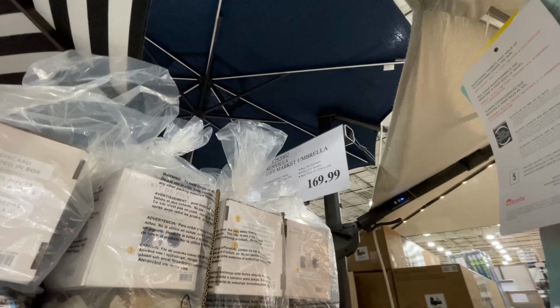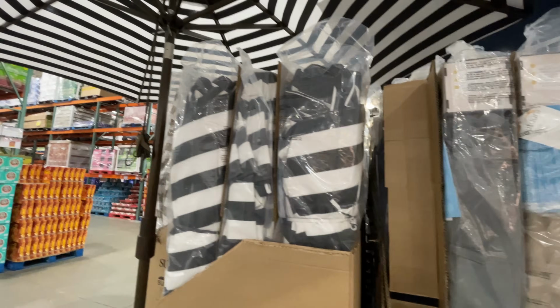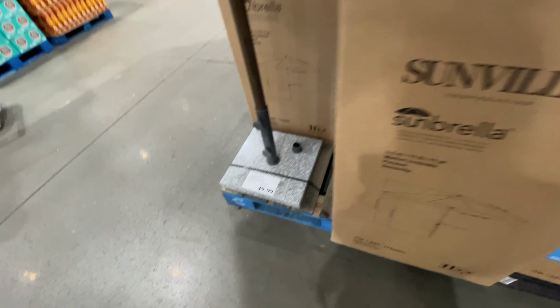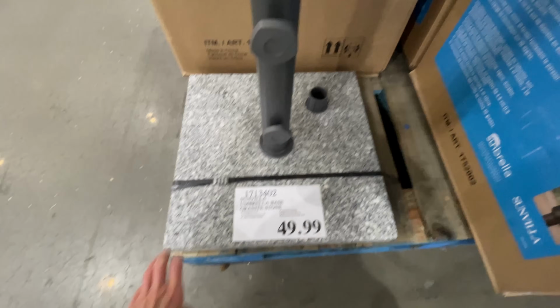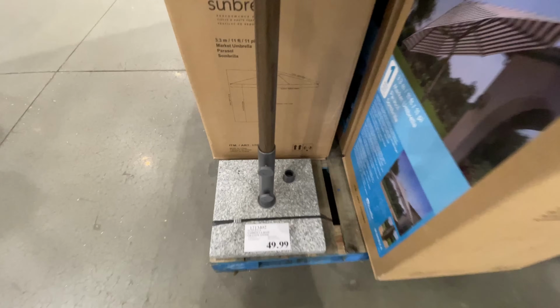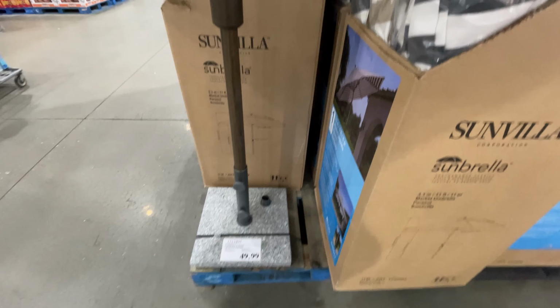You have an 11-foot market umbrella for $169. And there's the other guy for you. So a few umbrella options to check out. Now the Sun Villa umbrella base in granite stone is $50. I don't know where they moved this to, but I do need 2 of them. So I have to actually go on a hunt for those right now.